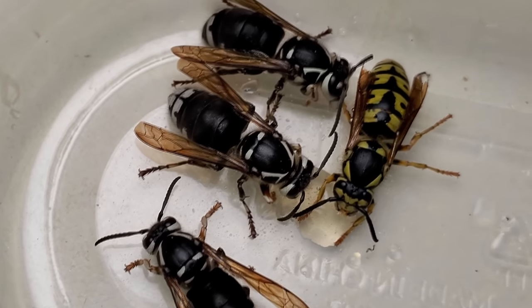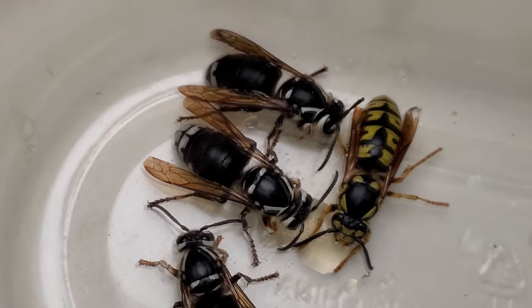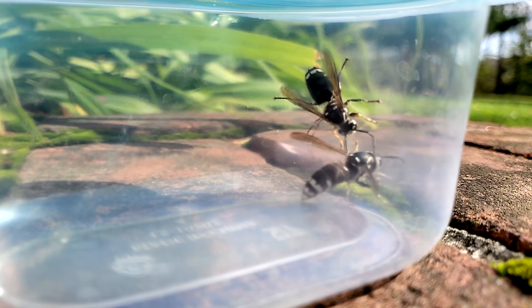So I guess the pheromones probably just got mixed in there, and they probably didn't really have any issues with each other then. These are two bald-faced hornet queens that I had in a tub, and I was trying to save them over the winter so I could release them in the spring.